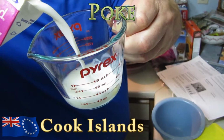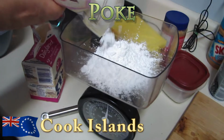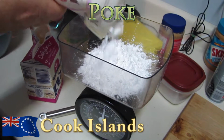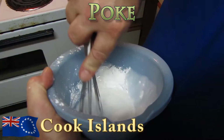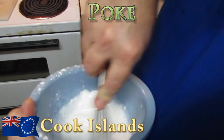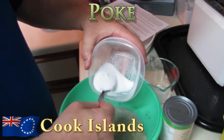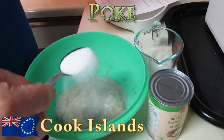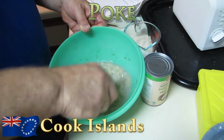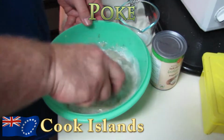Combine the arrowroot and the milk in a small bowl. Whisk thoroughly until combined. Pour the banana mixture into a large bowl and mash with the sugar. Add the arrowroot milk mixture and mix well.